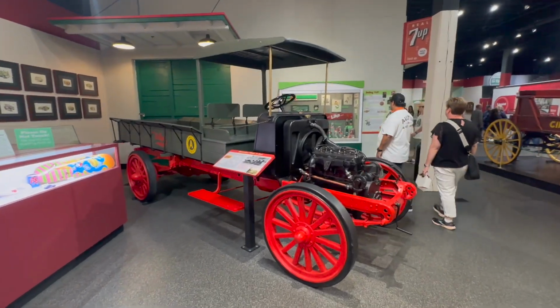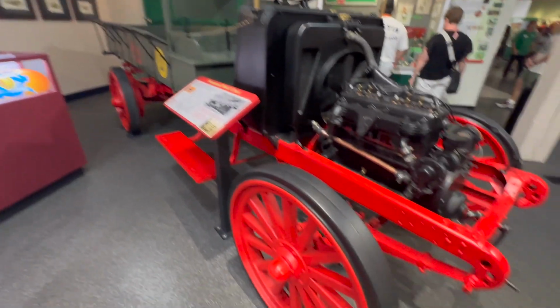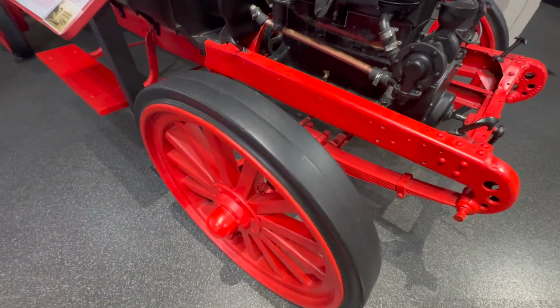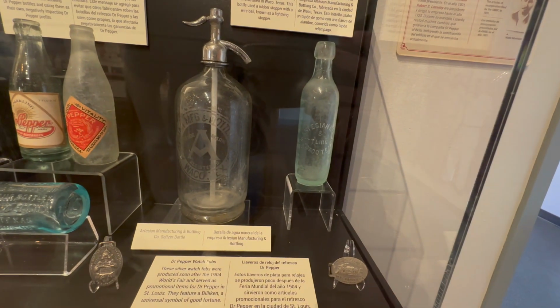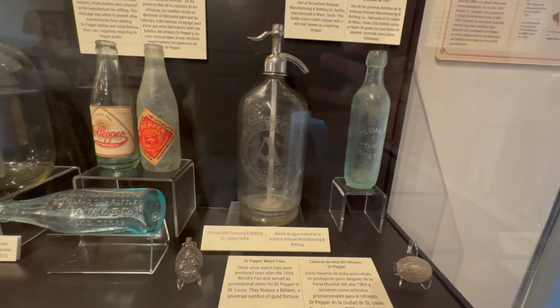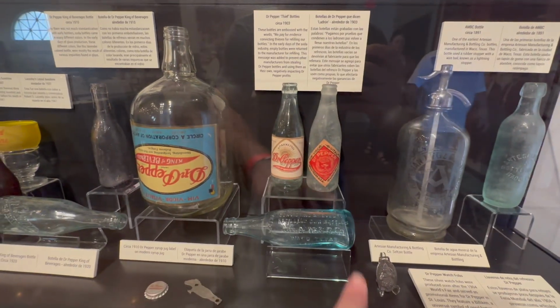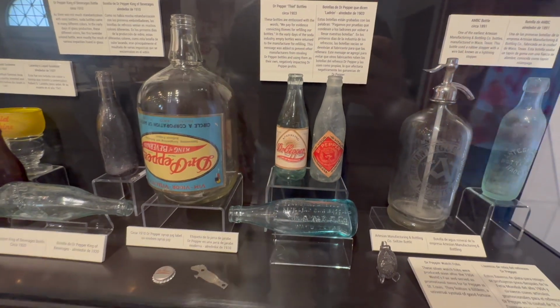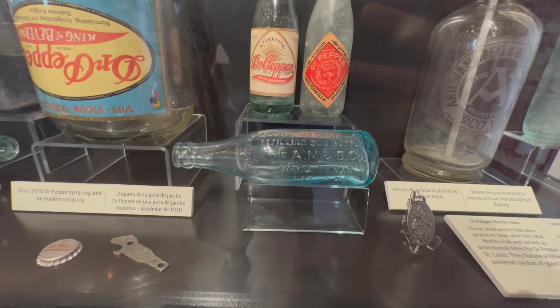Another truck, International Model K. Golly, I bet that was a bumpy ride right there. Guess you never had to worry about having a flat. Artesian Manufacturing, Waco, Texas, bottle over there on the right. There's a Waco, Texas bottling seltzer. That's what the original labels would have looked like on the Dr. Pepper bottles. That's a really nice embossed bottle right there from Waco.